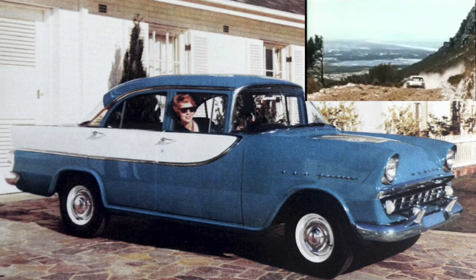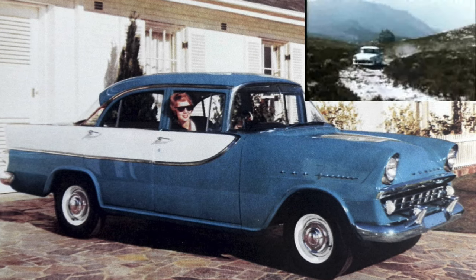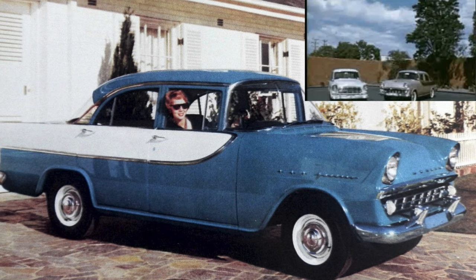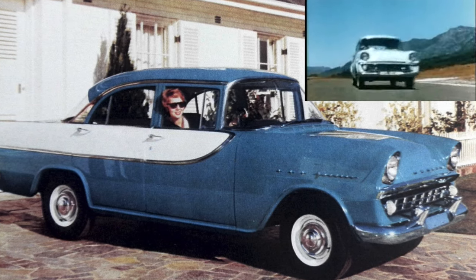Take those hills, mile on mile. Mile with Holden's new big style. First in styling, first in sales. Holden's number one. Holden, Holden, Holden.